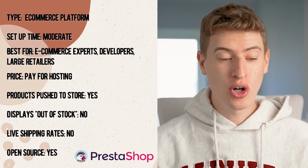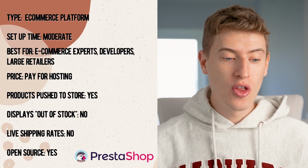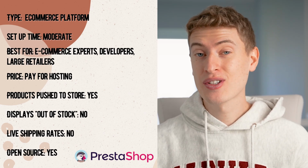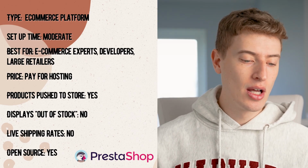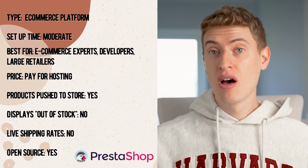PrestaShop is another e-commerce platform. The setup time is moderate. It's best for e-commerce experts, developers, and large retailers. The price, well, you have to pay for hosting, like our website hosting. Are the products pushed to store? Yes. Displaying out of stock? No. Live shipping rates? No. And is it open source? Yes. So PrestaShop is one of the biggest open source e-commerce platforms. It's got over 300,000 businesses all over the world.